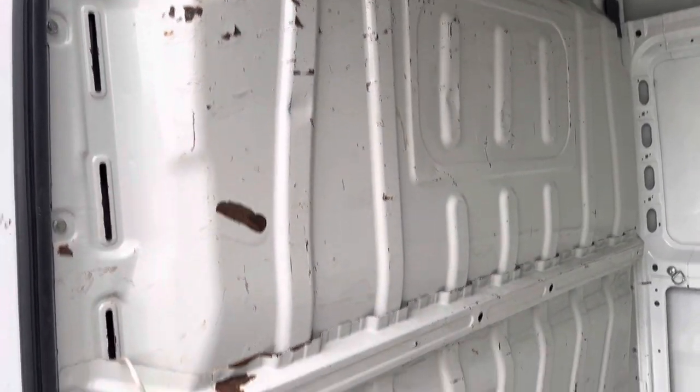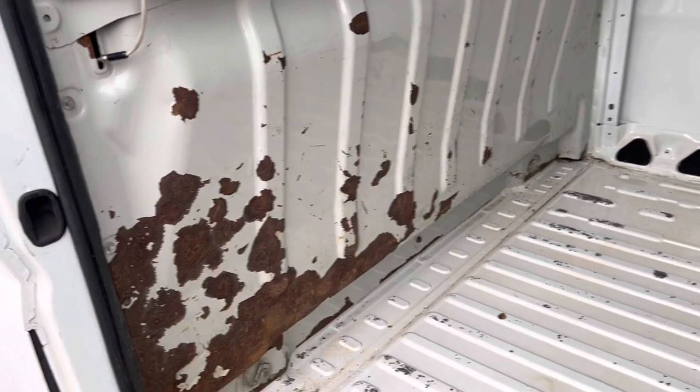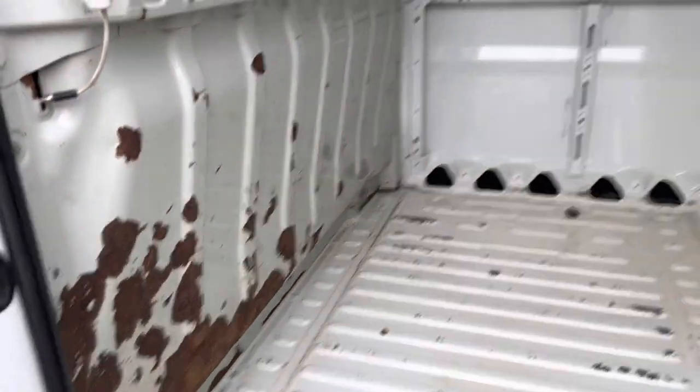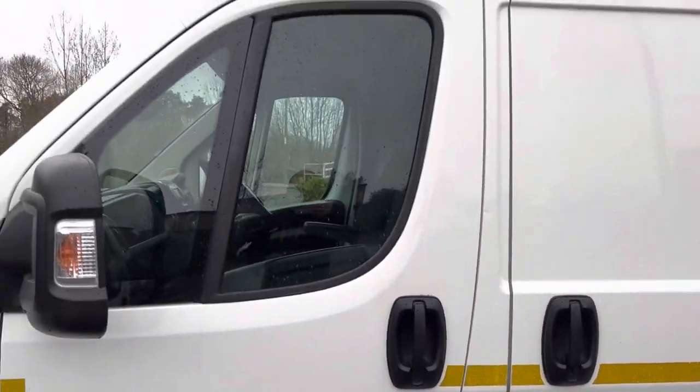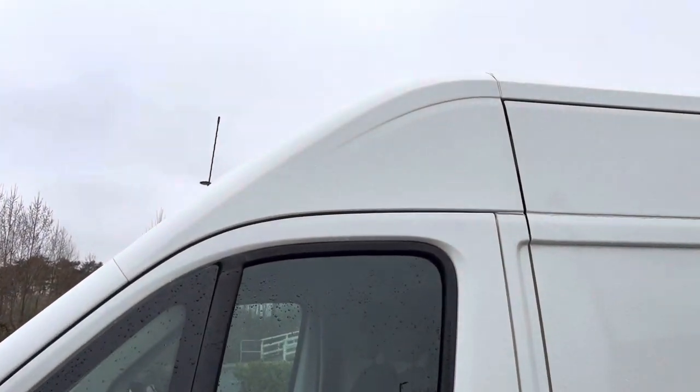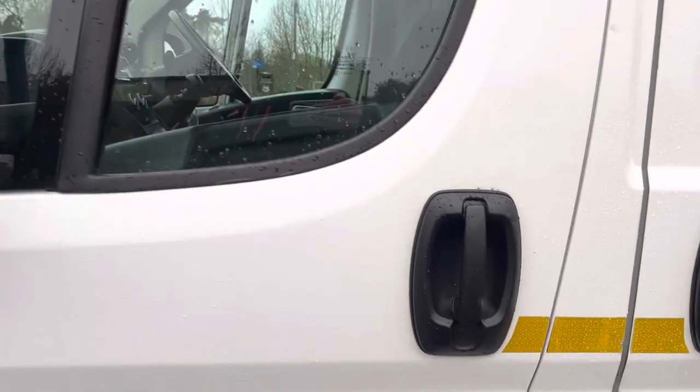Bulkhead, as you can see, it's just losing a little bit of its paint, let's face it. So that will get sorted out as well. And then the top of your roof up here is all good. Door glass, all good.